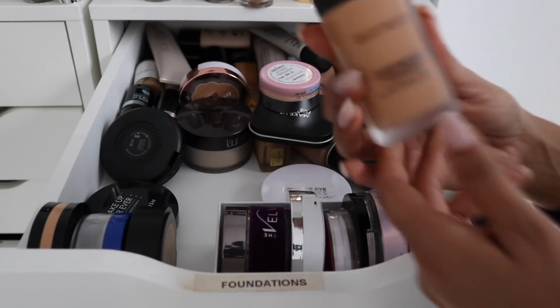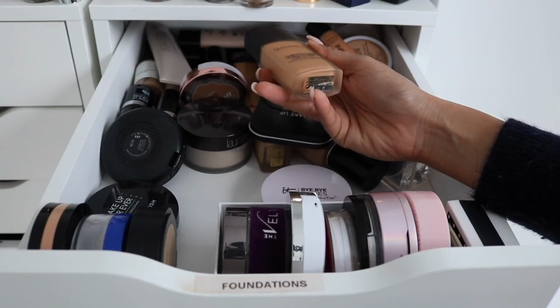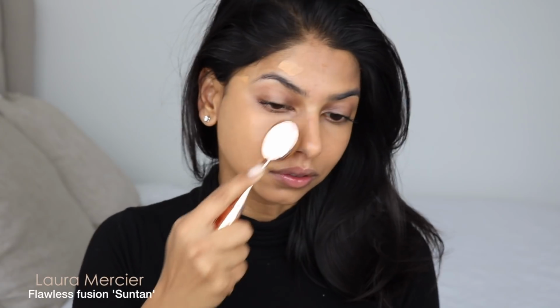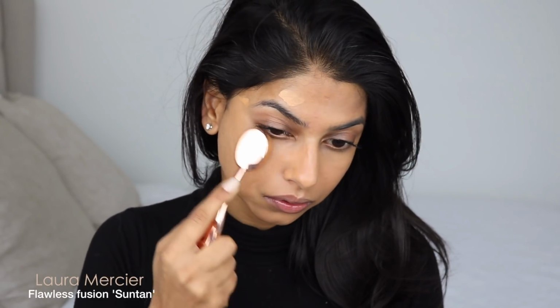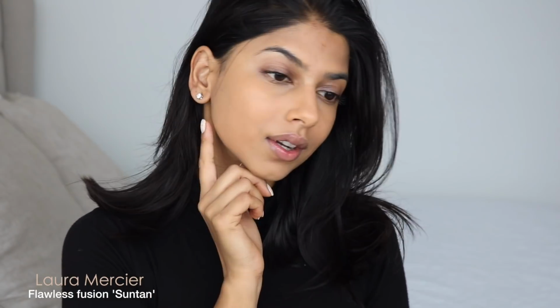Next up we have the Laura Mercier Flawless Fusion Ultra Longwear Foundation in the shade Suntan. I really like this foundation. This is pretty new in the market. If you are looking for a super long wearing foundation, this is a really good one. So I'm holding on to this as well.